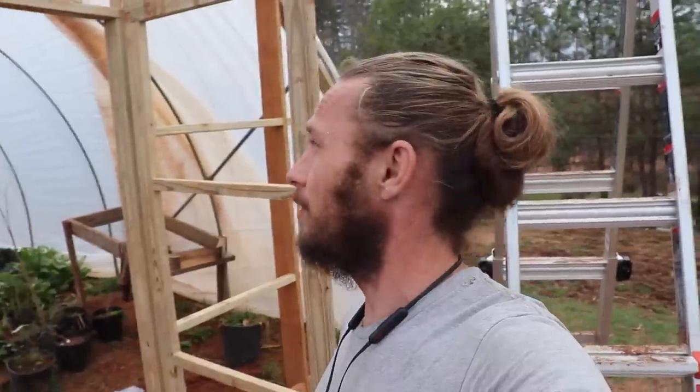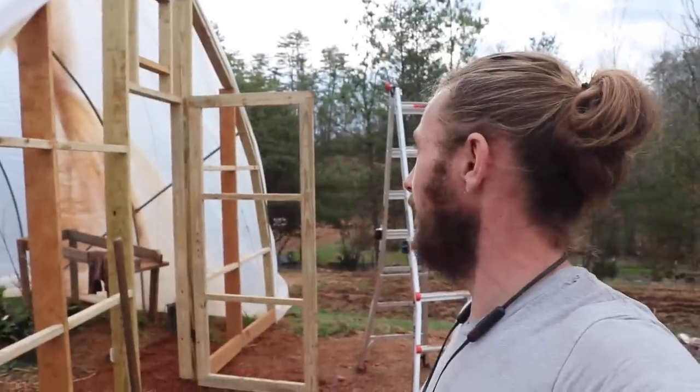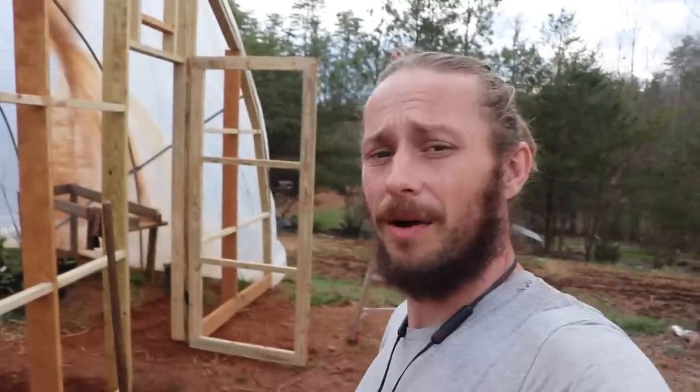So I think I'm going to put the plastic on, see if that's going to work. If it's not, I guess I have to add some wood up there where the vent is. Or just shift everything out and make it all the same. Yeah, I might do that. Oh well. All right.